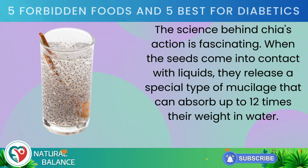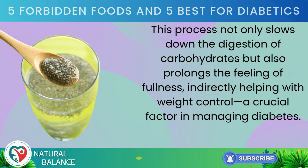The science behind chia's action is fascinating. When the seeds come into contact with liquids, they release a special type of mucilage that can absorb up to 12 times their weight in water. This process not only slows down the digestion of carbohydrates, but also prolongs the feeling of fullness, indirectly helping with weight control, a crucial factor in managing diabetes.